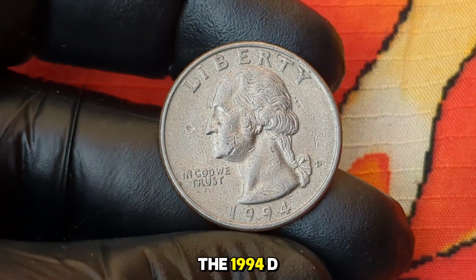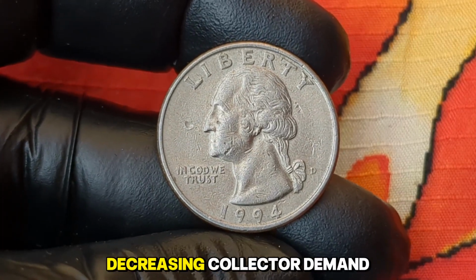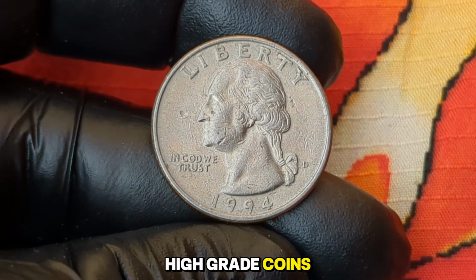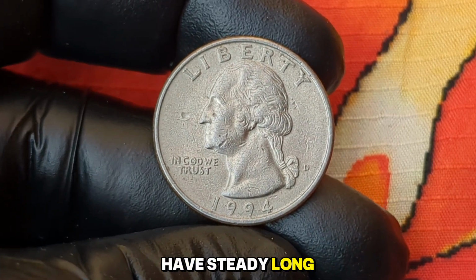The 1994 D in extra fine condition may not be extremely rare today, but supply is decreasing, collector demand is rising, and error coins are becoming more valuable. High-grade coins from the 90s are harder to find each year. This means XF coins like yours have steady long-term value potential.